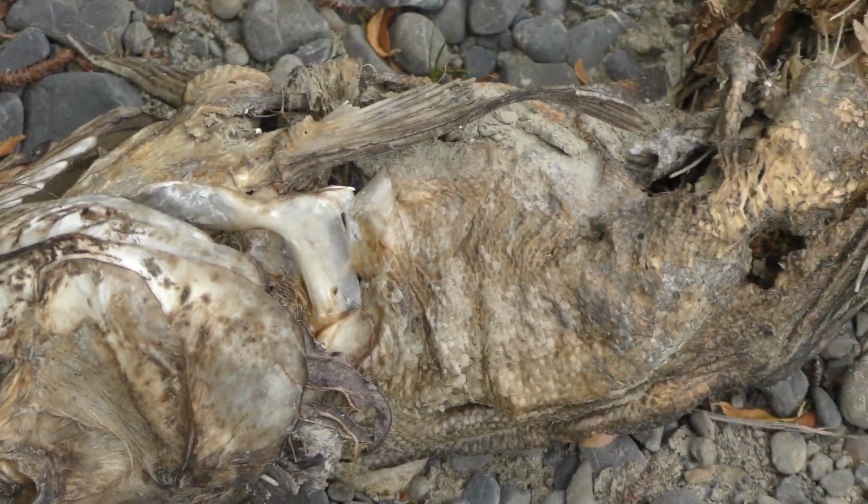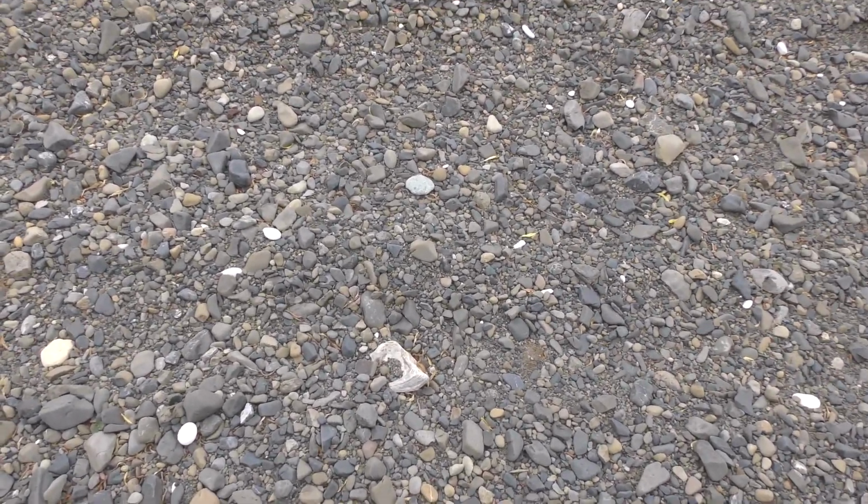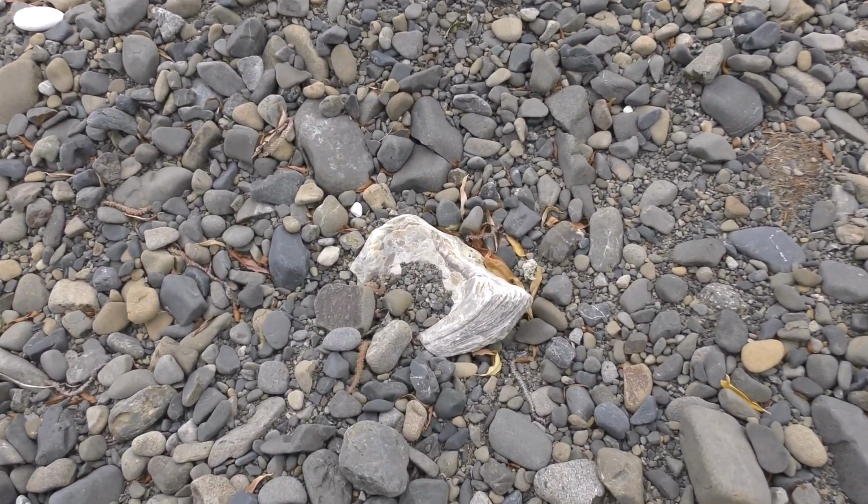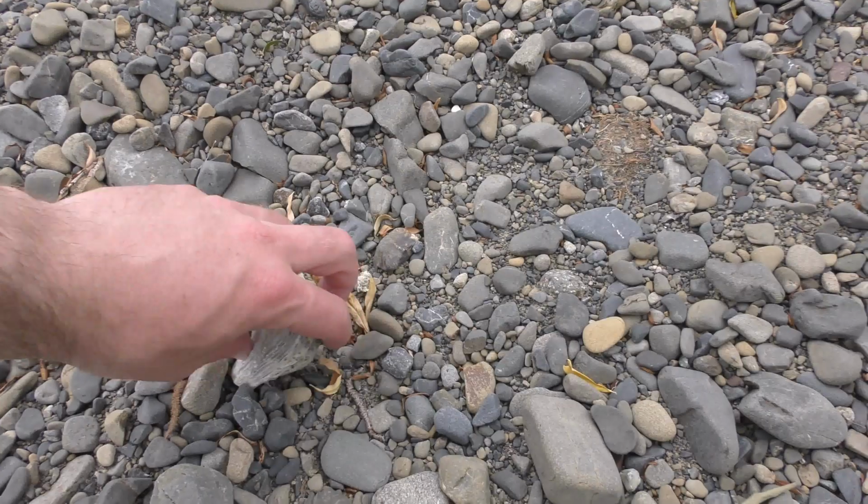Is that a trout or a salmon? Just walking back to the car, the wind's really come up. It's time for a fluffy and a coffee. But man, look at this shell sticking out here. That is our monster oyster shell.